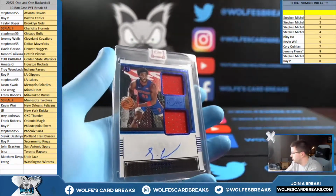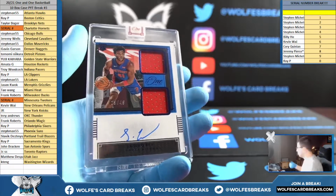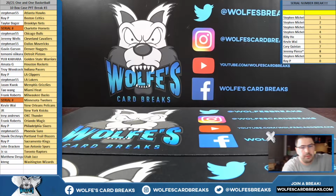Well, I do have two loose boxes. Two loose boxes. All right, 2021, 1-1 basketball, 10 box case, pick a team break, number 3. Appreciate you.